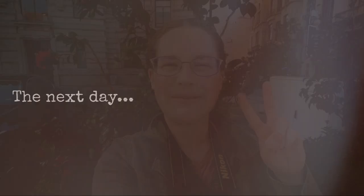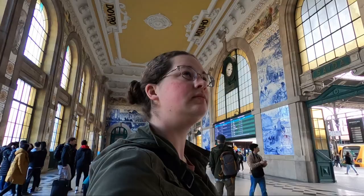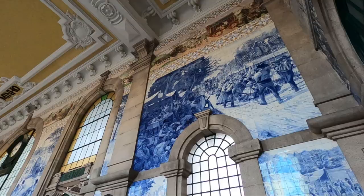Good morning. Today's goal is to wander around the city and find some more of the blue tiles that Porto is known for. First up, I went to the train station and they have beautiful, giant murals that are really detailed. I'll go ahead and let voiceover Rachael give you some more information about that.